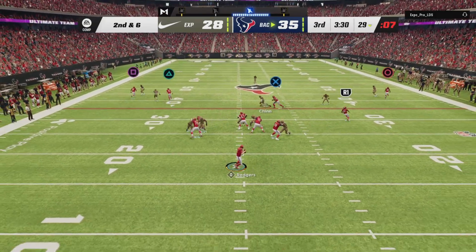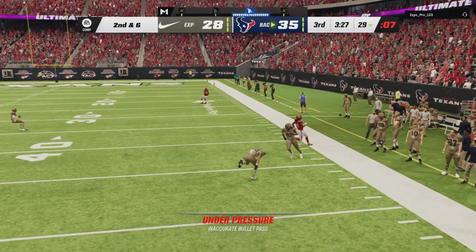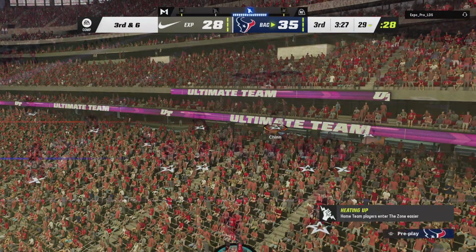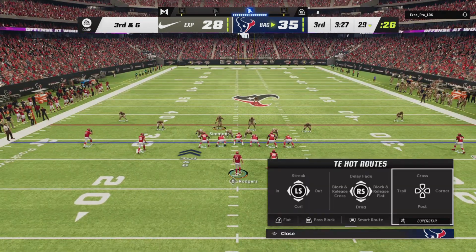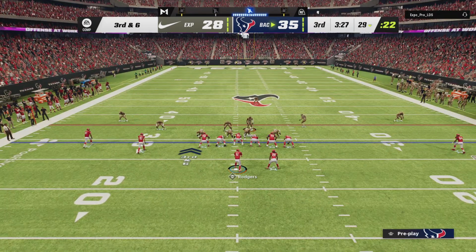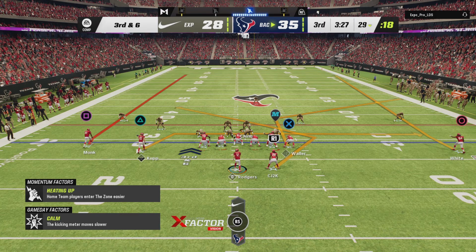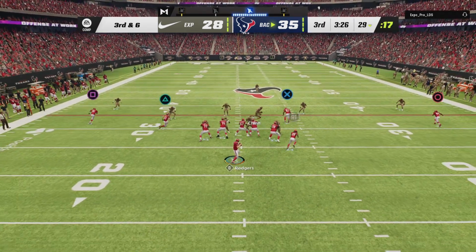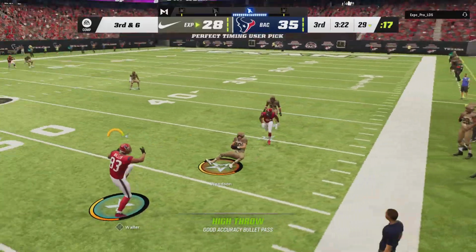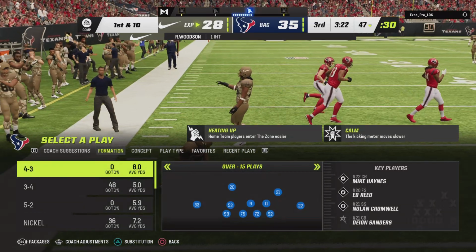From the 29, Rodgers. It's incomplete. Took a shot, couldn't connect. So after the second down incompletion, they'll come up now against a 3rd and 6. 6 yards to go. Throwing now is Rodgers. Oh, looking for water, but this is intercepted. Picked off by Rob Woodson.